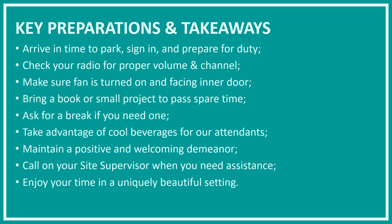Now for key preparations for butterfly attendants and takeaways from this training. We do ask that all of our butterfly attendants arrive in time to park, sign in, and prepare for duty. Preparing for duty includes checking your radio for proper volume and channel to ensure that you're in communication with our staff. We also want our attendants to make sure the fan is turned on and facing the inner door to the tent, which will help you prevent escapes.